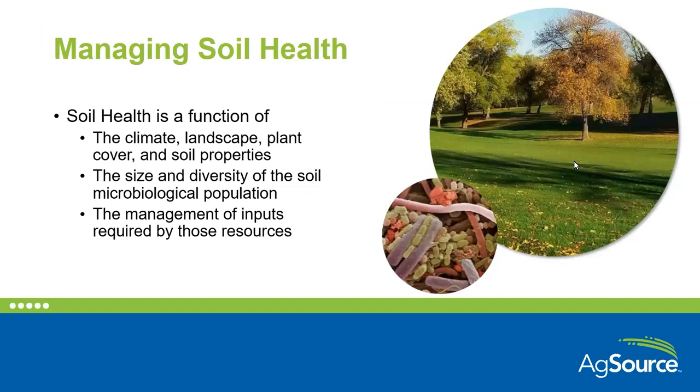So managing soil health is a function of those things we can't control: climate, landscape, the soil properties, things that are inherent in the location, but then the things we can control, like plant cover and the percent of time that there is a plant growing in that soil. That influences the diversity of the microbial population, and helps to support that population by giving inputs into that soil. There's carbon that flows from the atmosphere into the soil, as well as the nutrients that we apply to maintain plant health also influence the soil health as a component, as part of a whole cycle that we're managing.